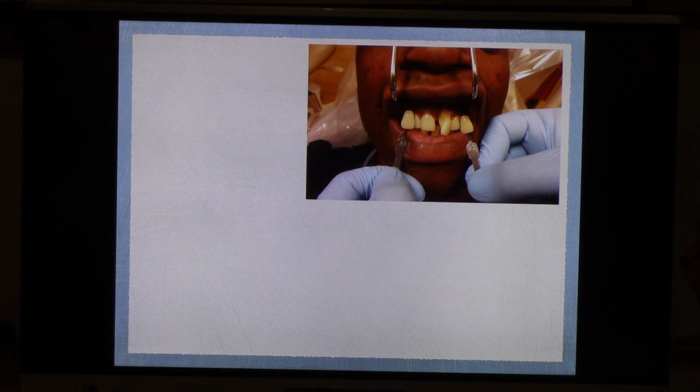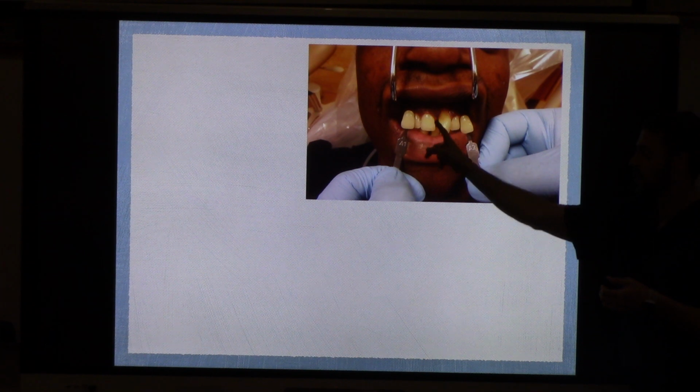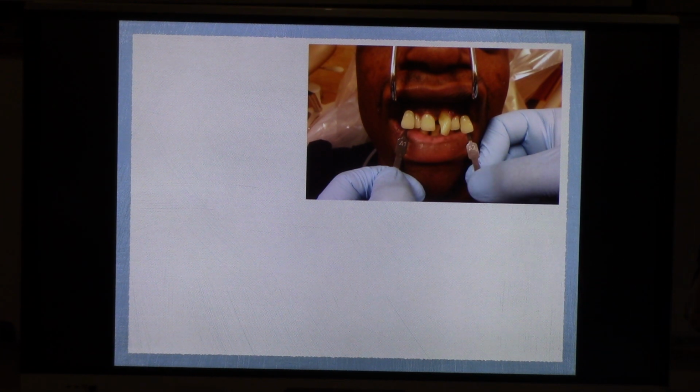Another case of prosthodontics, so this is that young gentleman that we showed the pictures of where his bone was starting to recede away. You can see this tooth is one of the ones that was totally loose. It's shifted on the side because it just isn't stabilized in the bone. So how can dentists help with that?